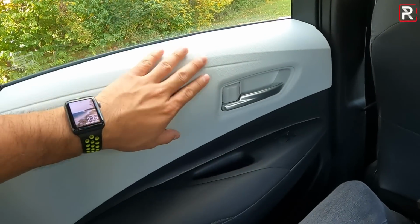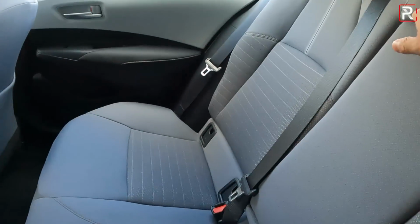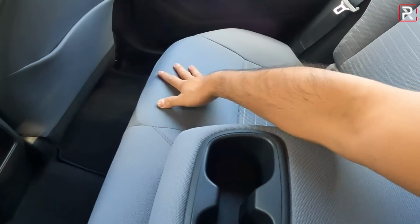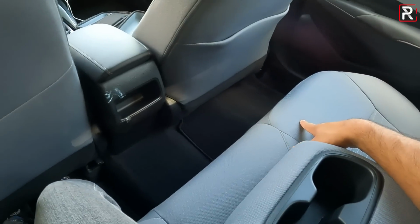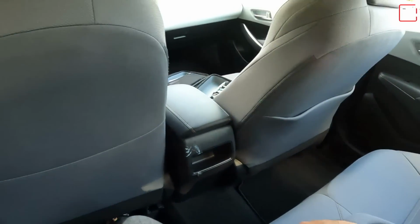It is hard touch plastic back here, but I do like the two-tone contrast that you find on this particular trim. The SE also includes a nice armrest here that folds down, which is good. The cloth material here feels okay, but I probably would prefer the leatherette material that you get on the XSE version, and you can see there's only one map pocket as well.